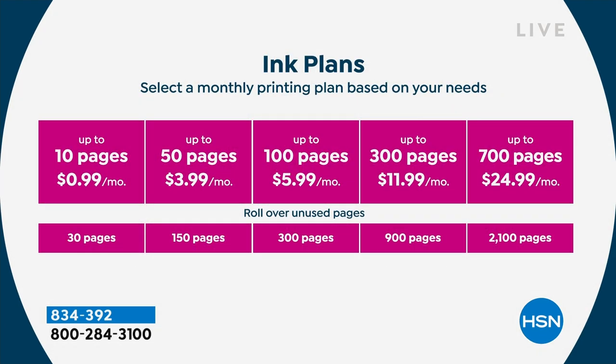Okay. So this is what's absolutely key, and I'm going to spend a minute on this. This is where we get really busy. We're going to go back one still, because I want to explain, what is HP Instant Ink? If you've never used HP Instant Ink, this will change the way you think about printing. So we're going to hop back one still to the still that says, what is HP Instant Ink?